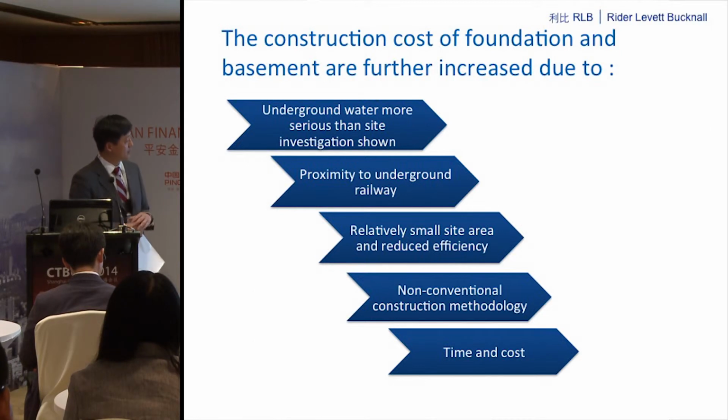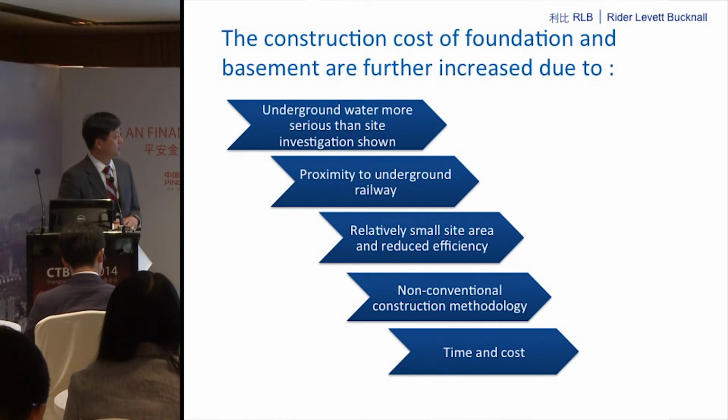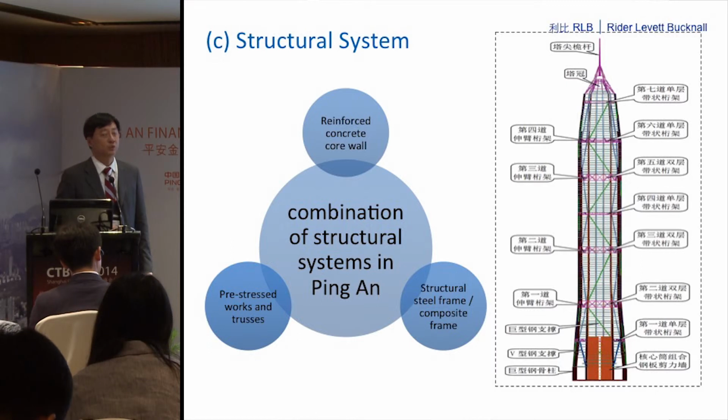We have studied it, but we don't use the top-down method. We use the bottom-up traditional one, perhaps due to site restraint. It's all a balance of time and cost. Sometimes the solution that we have chosen is not the cheapest.